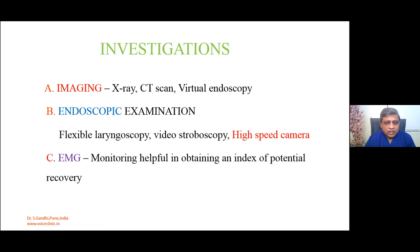Electromyography: when the patient comes immediately following thyroidectomy, whether these nerves are not functioning because of edema, or because of trauma, or because of section, you may be able to know with the potentials in the vocalis muscle. So EMG may help to check if there is going to be any chance of recovery and avoid any surgery or tracheostomy for these patients. But still it is in experimental stages and not routine in all the clinics.